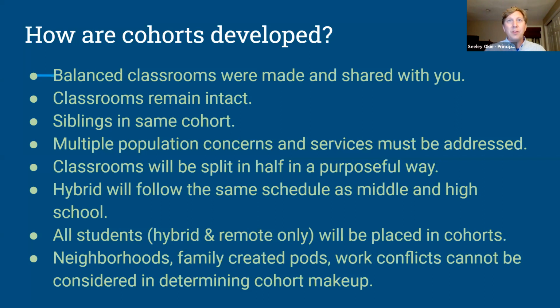The classrooms will then be split in half in purposeful ways. We'll try to make them, again, equally balanced between a lot of the factors we've shared with you that we use every time that we make our classes. And the hybrid model is also going to follow the same schedule as the middle and high school. All students, hybrid and remote, will be placed in cohorts. I must say that neighborhoods, family-created pods, and work conflicts are not going to be considered in determining cohort makeup. There's very little room for us to wiggle on making those cohorts, and those things are not going to be part of the process.